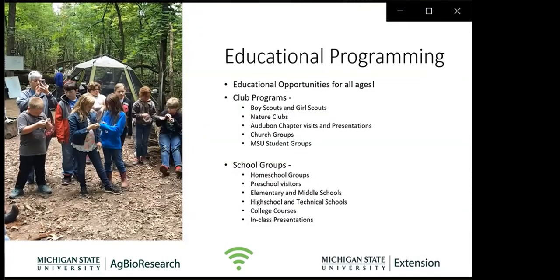Our educational opportunities are not just for elementary students. We offer programs for college courses, homeschool groups, and high school and technical schools. We also host many different clubs, including Audubon chapters, church groups, MSU student groups, retirement communities, and Boy and Girl Scout troops.